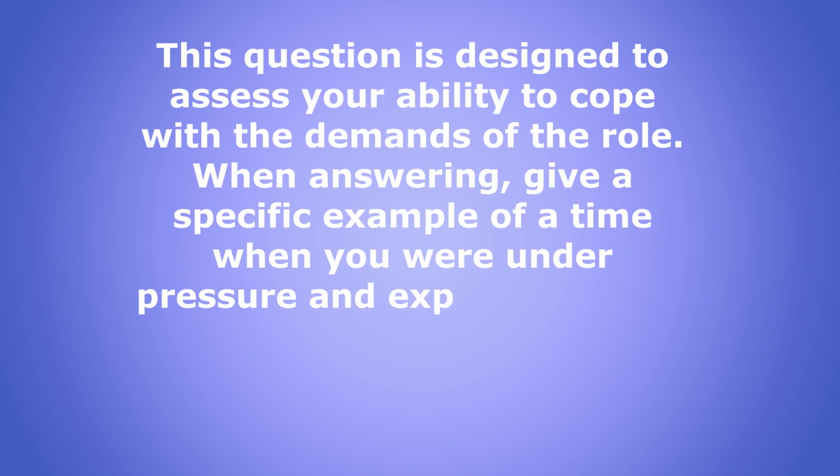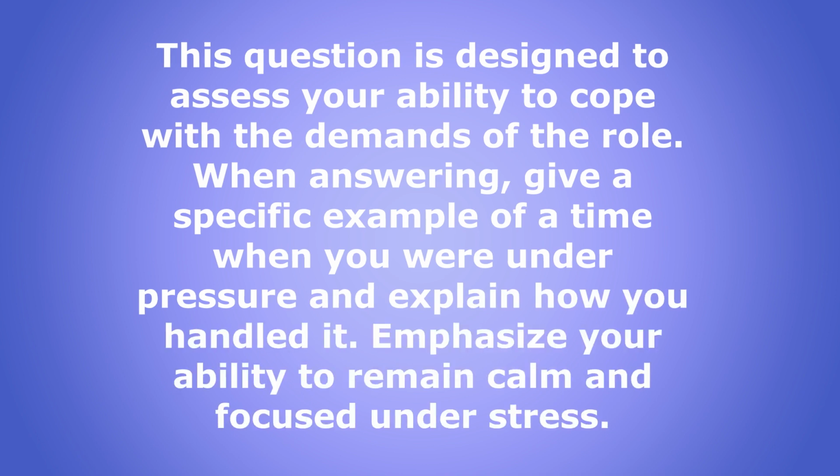My personal favorite: how do you handle stress and pressure? This question is designed to assess your ability to cope with the demands of the role. When answering, give a specific example of a time when you were under pressure and explain how you handled it. Emphasize your ability to remain calm and focused under pressure.